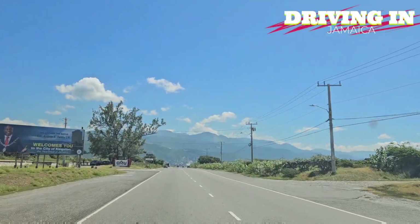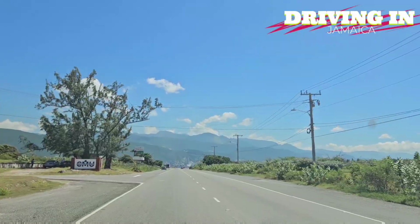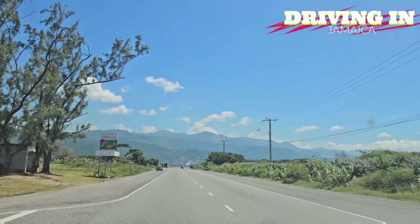Alright guys, it's very nice. We'll come out here at night to see how it looks when the lights are on, because they have lights to light it up.